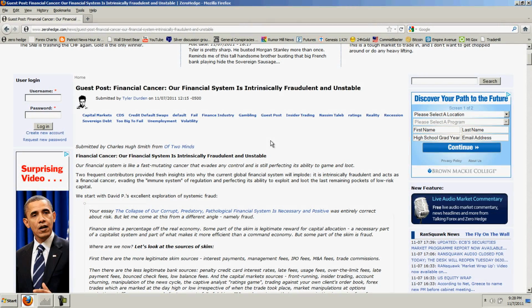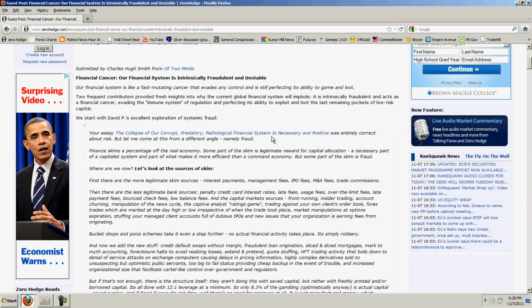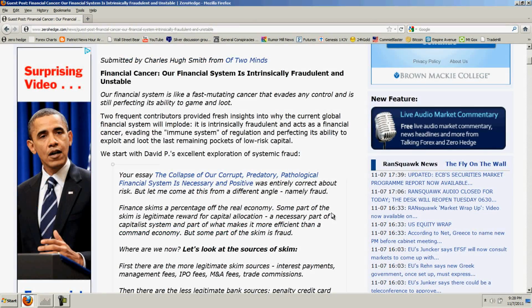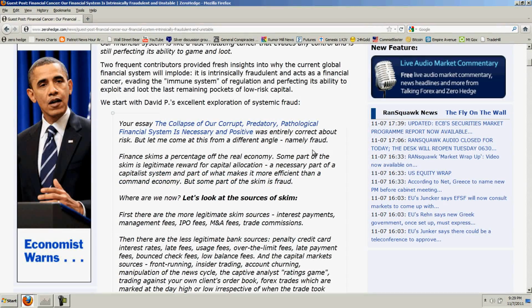Our financial system is intrinsically fraudulent and unstable. I'm just going to read a little bit of this. Our financial system is like a fast mutating cancer that evades any control and is still perfecting its ability to game and loot. Two frequent contributors provided fresh insights into why the current global financial system will implode. It is intrinsically fraudulent and acts as a financial cancer, evading the immune system of regulation and perfecting its ability to exploit and loot the last remaining pockets of low-risk capital. We start with David P.'s excellent exploration of systemic fraud.